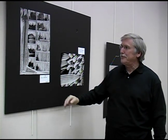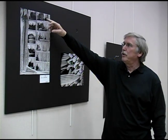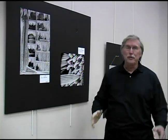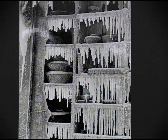The whole window was just so nice, and what a great composition. And it's always been one of my favorites that I took from 1970.